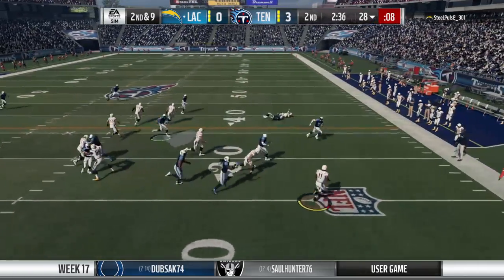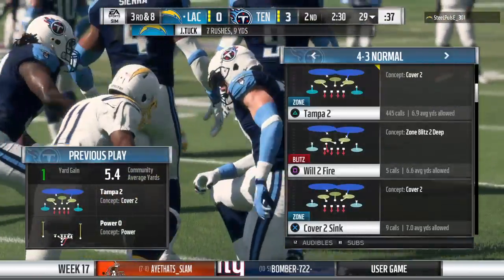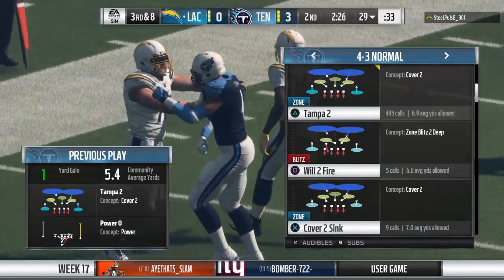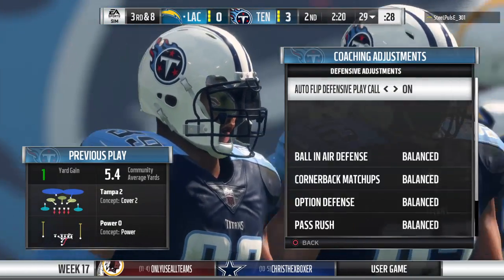Now a handoff here to his running back. And not much. Maybe a yard up to the 29. Well, he hasn't made much of an impact in the running game thus far, and after that last run, not much is going to change in that area. He hasn't been able to get anything going, and really the offensive line not helping him much.